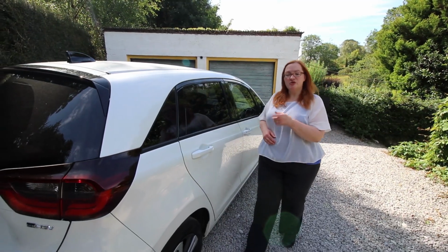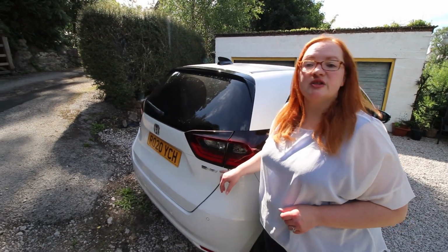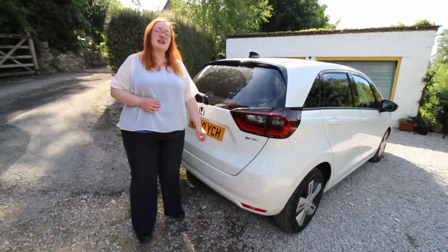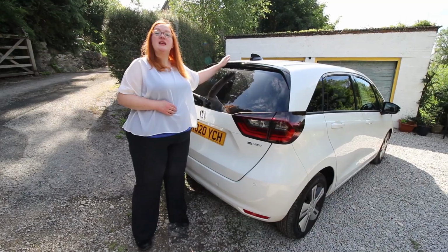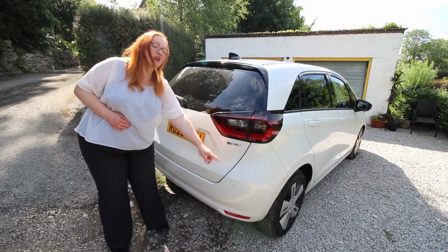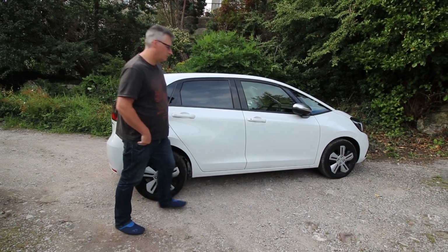And you'll notice that there is no charging port because it's self-charging. Here is the only place that you will find an ident that shows that this is a hybrid. The metallic pearl paint really works with the tinted lenses and the black accents in the shark fin and the rear spoiler, which also has a very nicely hidden reversing camera. We also have parking sensors. Let's see how easy it is to get into the new Honda Jazz.